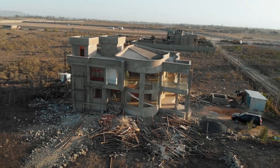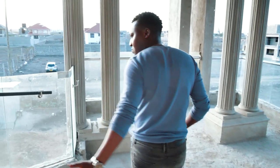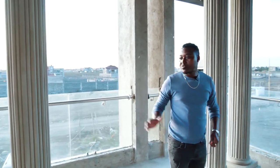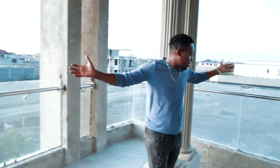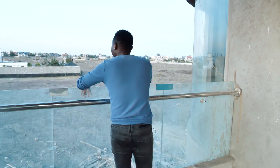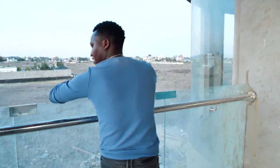So the other part is this balcony. Can you feel the grandeur? The grandeur of this place. It is big and you can feel the breeze that comes from this part. You can stand here and feel the air. And if you look at it all the way, it curves.